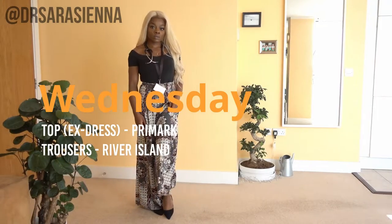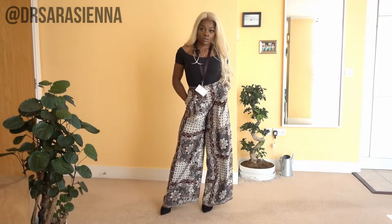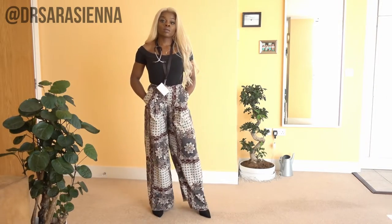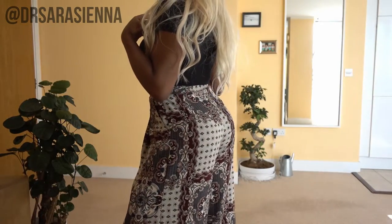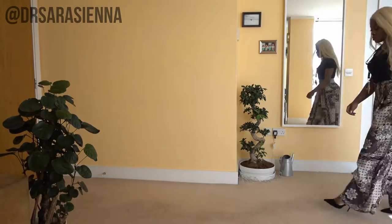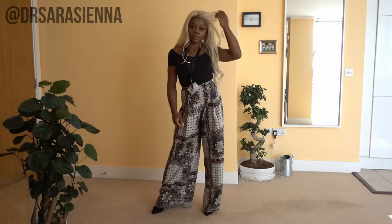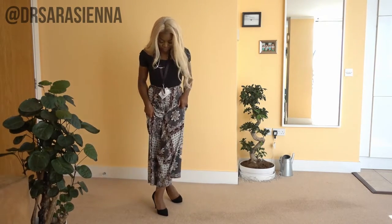And then comes Wednesday, hump day, whatever we call it, because it's the middle of the week. And we are going for the oldest top ever. In fact, it was not even a top originally. It was a dress that I cut because it was the most awkward, ill-fitting dress. I believe it was from Primark, but I did like the neckline, so I just cut off the bottom and have been using it as a top for about 4 years now. In fact, you will see this exact same top in my 2 years ago work outfit video.